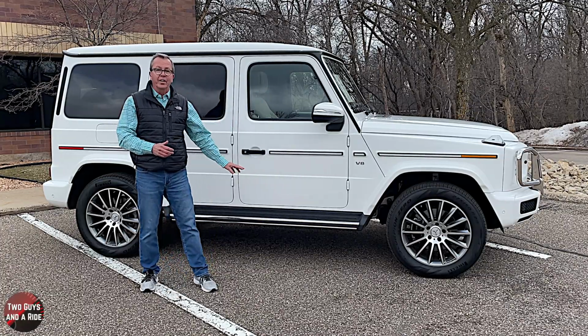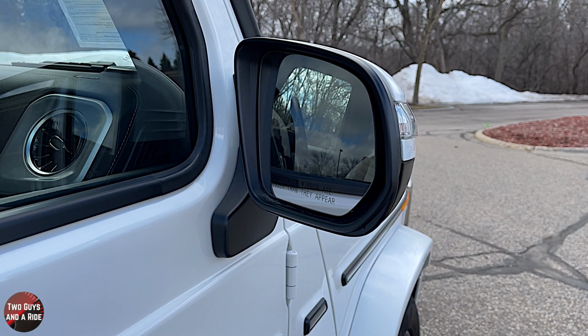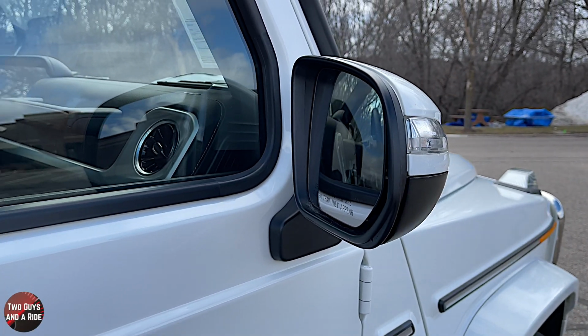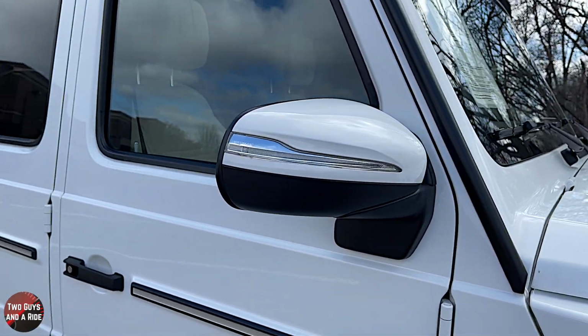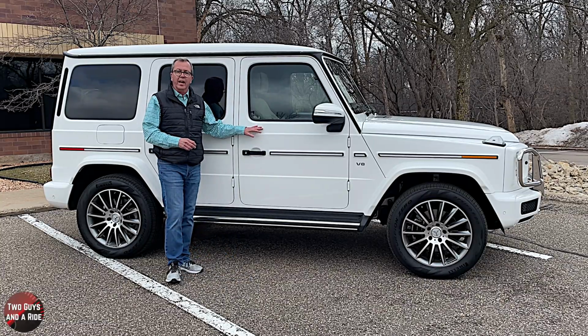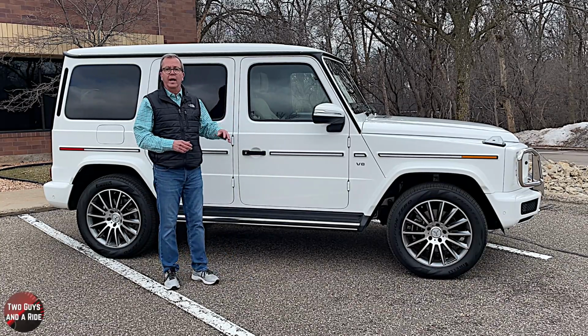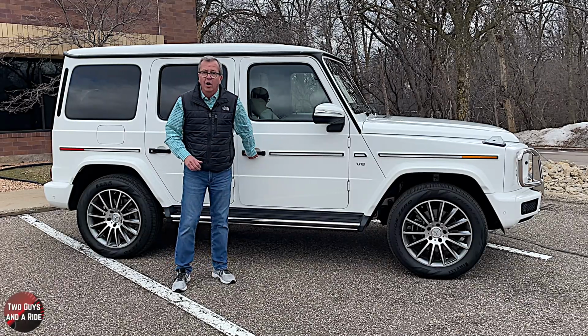Now, these are fixed in place stainless steel running boards, and up top here, these are heated, power adjustable, and power folding outside rear view mirrors, and they do have the integrated turn signal indicators. These are black door handles, and it does have the black belt line and window trim, and one of my most favorite sounds in the whole world.